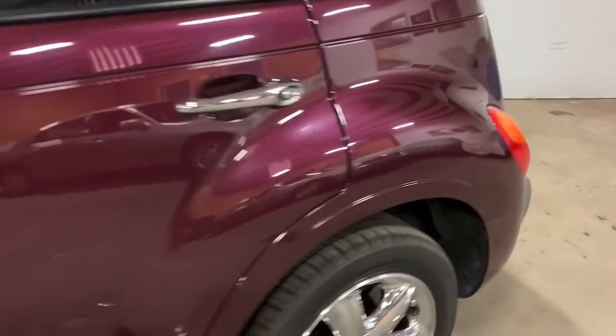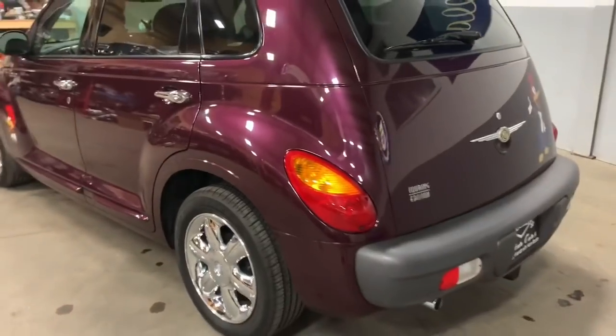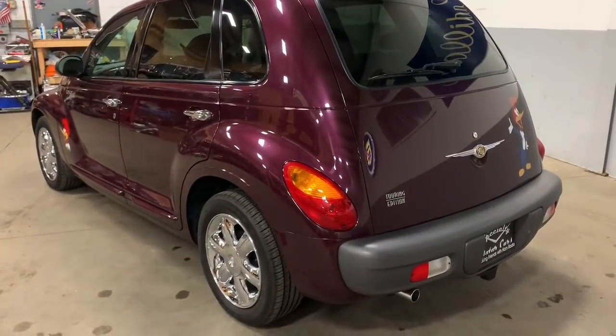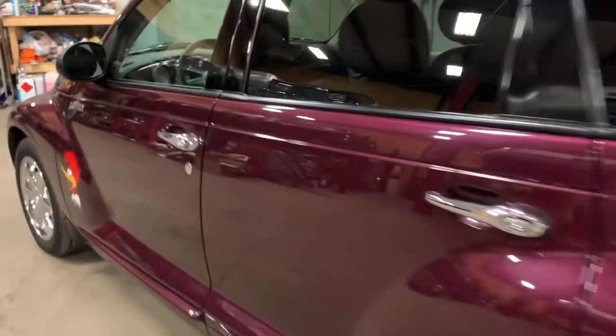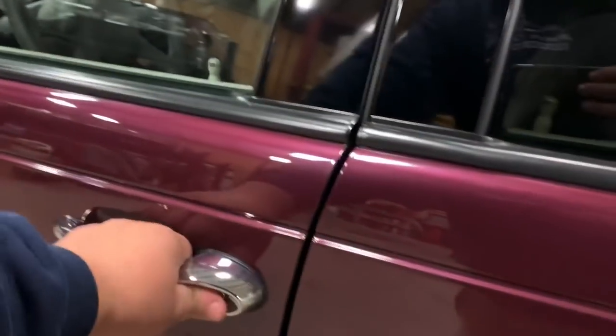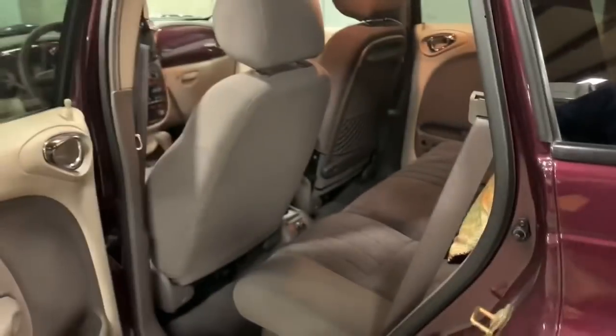Now, let me show you some of the stuff on the inside. But again, let me know below what you think I should do with this thing. Should I Woody the Woodpecker it? Should I supercharge it? We'll open up the doors here. I'm going to show you what it's like inside.